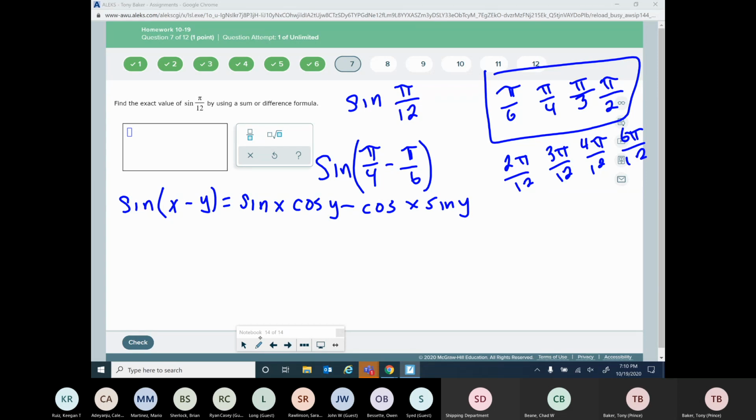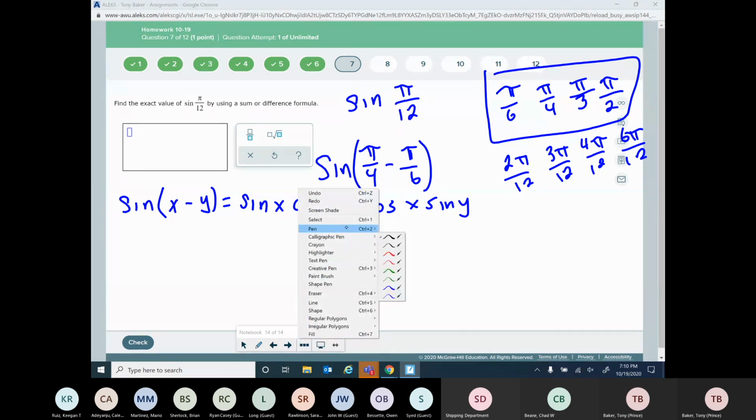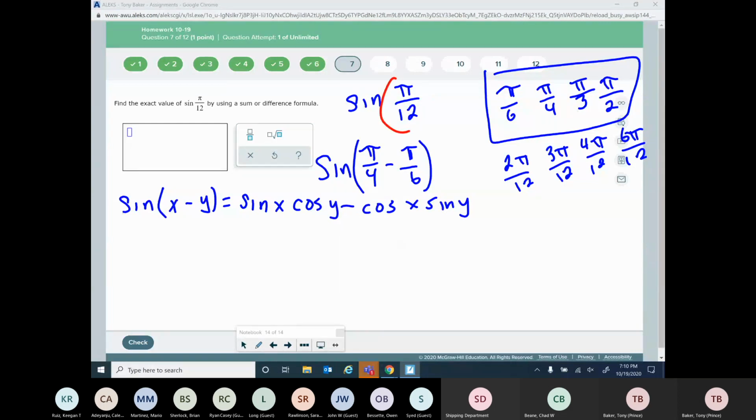Now it's just a matter of figuring out which one is going to give me pi over 12. If I look down here, I just need 1 pi. The ones I chose were these two, because 3 minus 2 is going to give me 1 pi. So 3 pi minus 2 pi is 1 pi over 12.